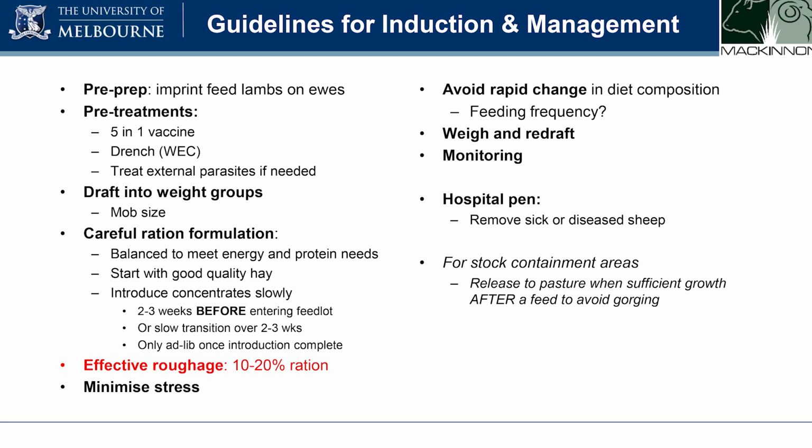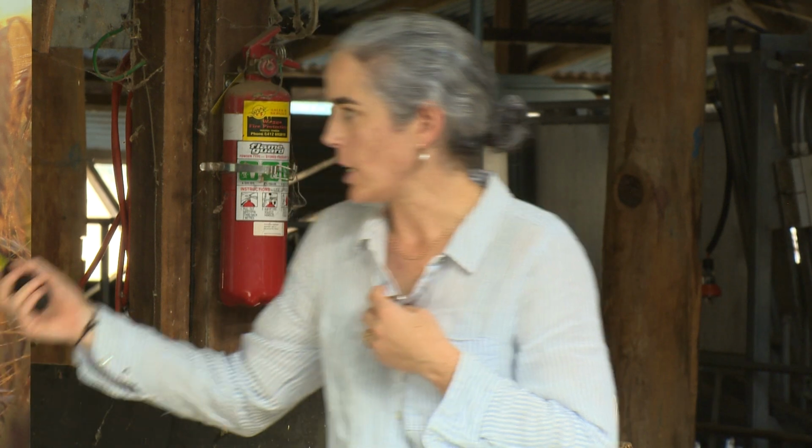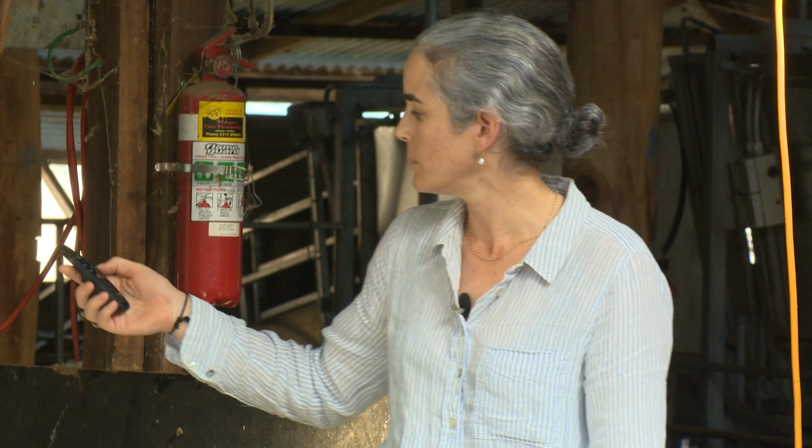Always monitoring and having a hospital pen or a paddock to get those sick ones out into. And making sure that when you release sheep out of the feedlots, they are fed before they go, because you don't want them to go out into a Phalaris paddock that might be partially stressed and for them all to topple over with sudden death or something else. So making sure that they don't gorge themselves when they go out in the paddock.